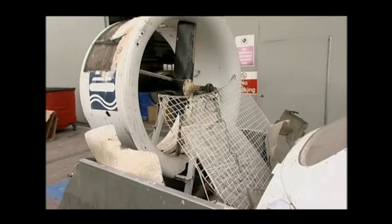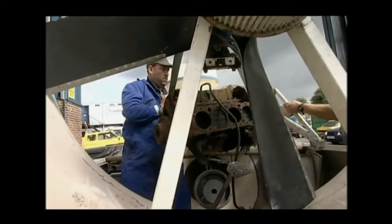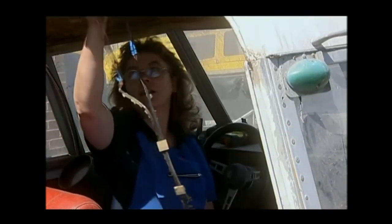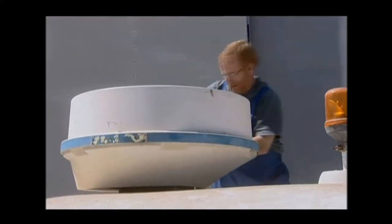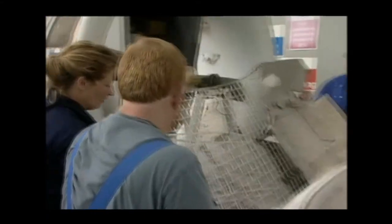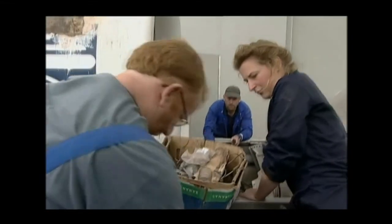It's going to be a real challenge to get Mike's old Skima off the ground. But we're in the right place. John's company has got experts in every aspect of hovercraft engineering, from Mr. Mechanic Darren to the skilled hands of Craftsman Bill. It does look like a bomb's gone off in here, doesn't it? It certainly does. I've got no idea if all these bits are from this hovercraft.